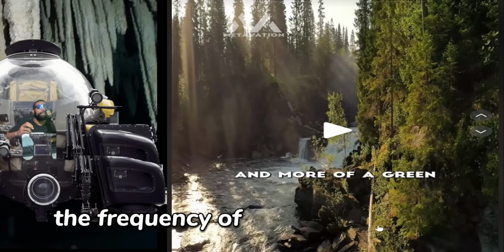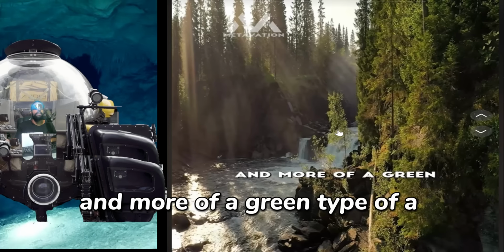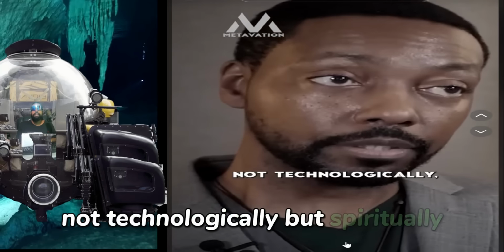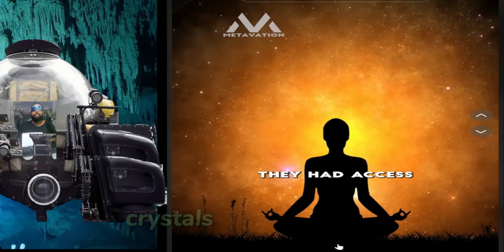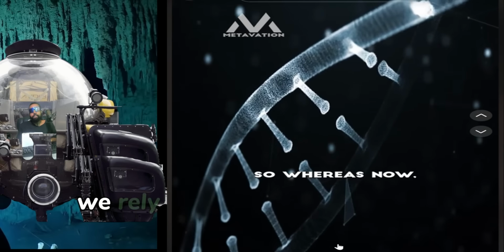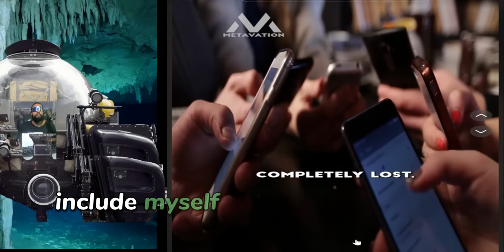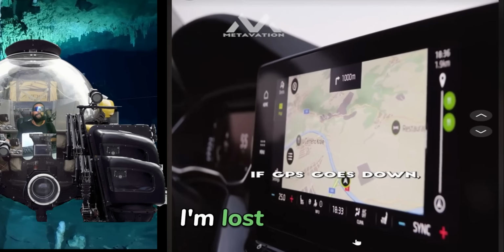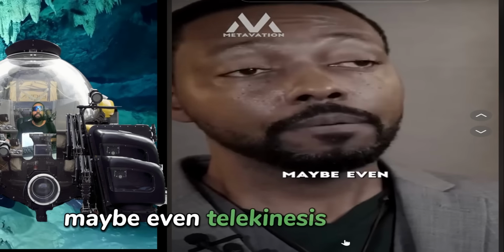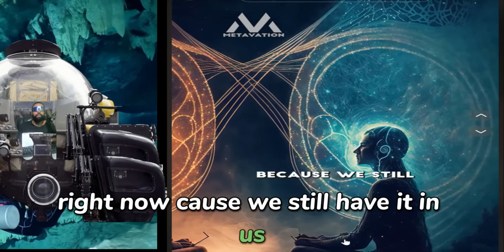Ley lines. The frequency of the earth, ley lines. And more of a green type of society. And I truly believe that they were very much smarter than us, not technologically, but spiritually. I believe they had access to the magnetite crystals in their brains. More of their DNA was probably plugged in. Whereas now, we rely purely on technology as Homo sapiens sapiens. And without technology, we're completely lost, including myself. I mean, if GPS goes down, I'm lost. I think they had the capability of navigating based on magnetic fields, maybe even telekinesis, telepathy, all of those things that we should be operating in right now, because we still have it in us.